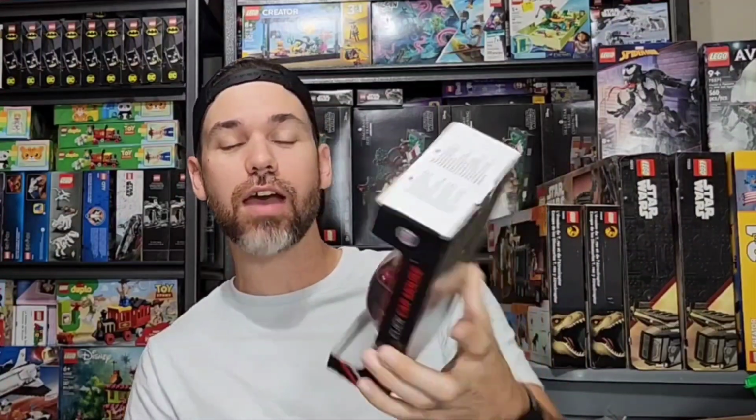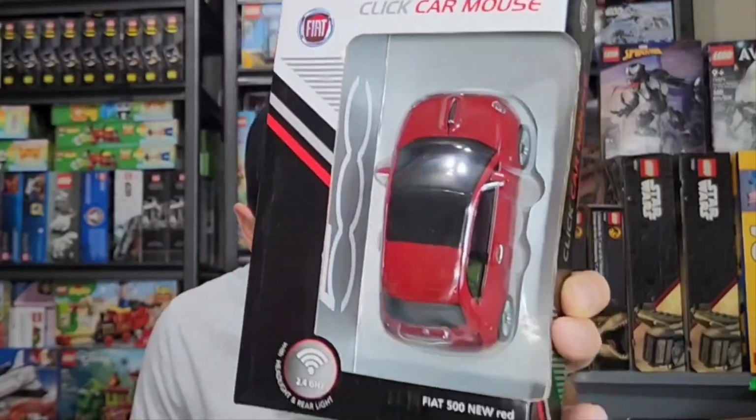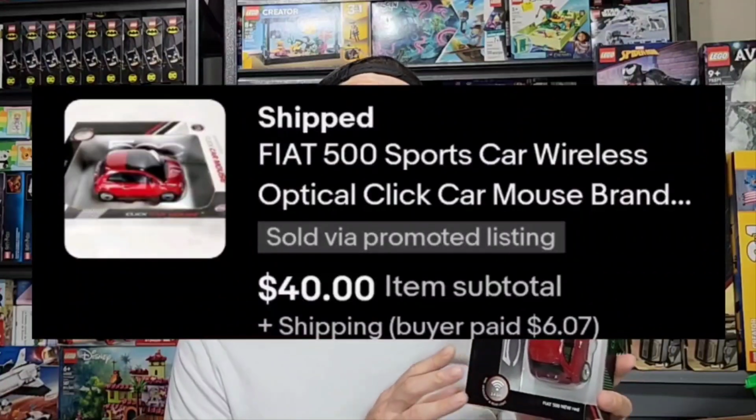Found this at a local thrift store. This is a mouse shaped like a car. Fiat 500 specifically, in the color red. Now this was, I believe, only $10 when I picked this up, and it sold today for $40 plus $6 shipping. That was the best offer. I believe I had it marked at 50 or 60, and it's been sitting for a little bit, so I went ahead and took that offer.